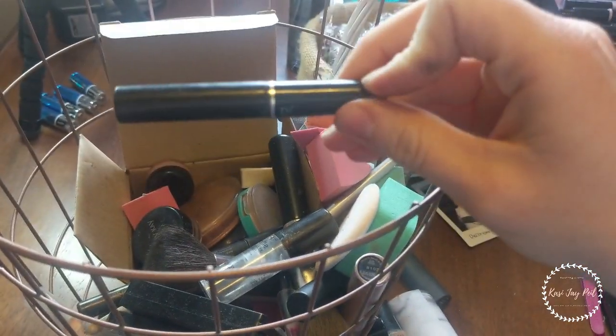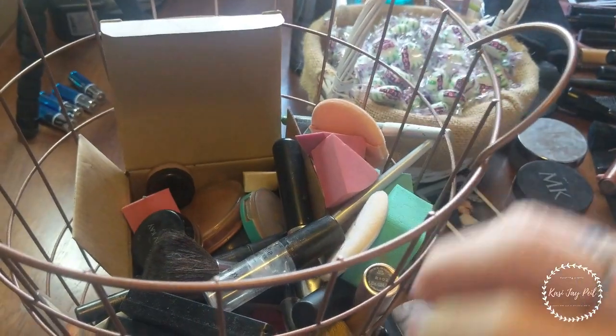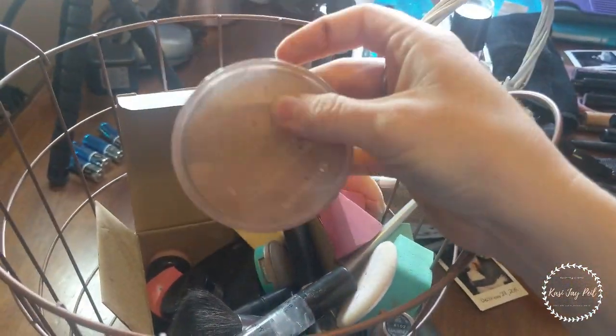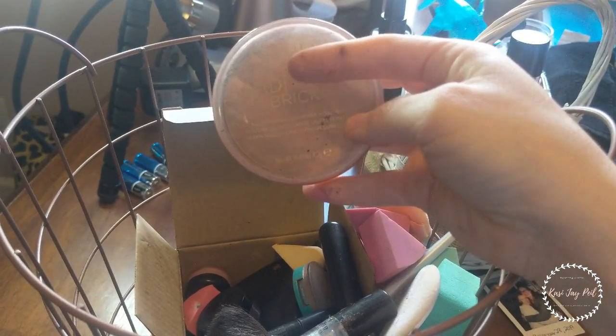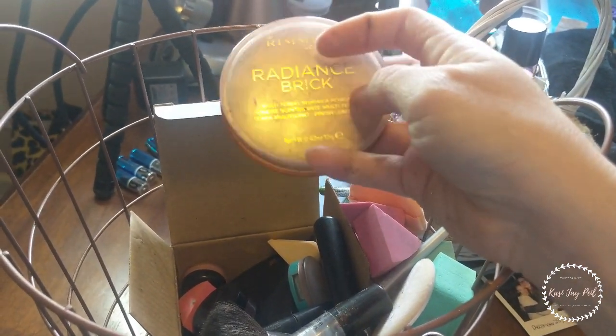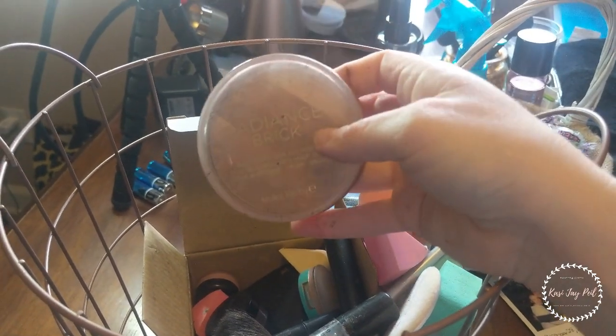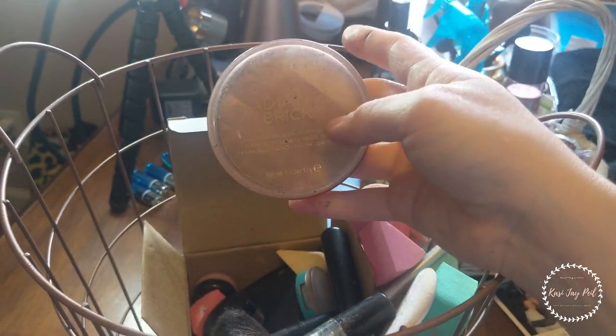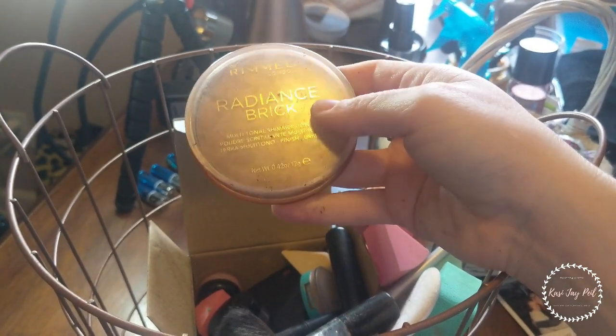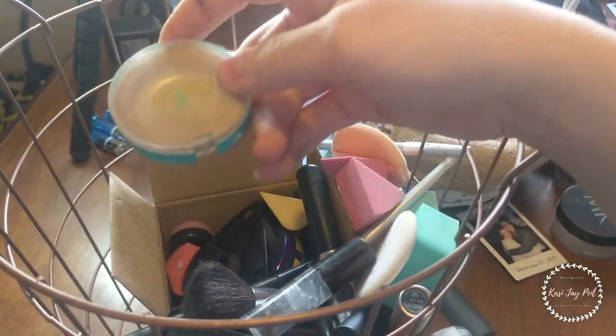Another little Definicils sample size. This is, oh, the Rimmel Brick Radiance Brick. This was actually quite nice. You just have to scrape the surface to get any product off of it. So if you get this, you're going to have to scrape it a little bit before you use it. I used the back of my brush to scrape it every time, and then I would use it, and it worked quite well. This is the Demolished Butter Bronzer.